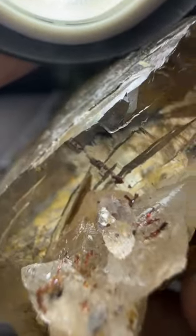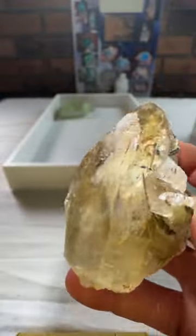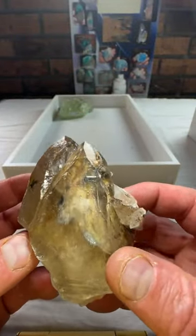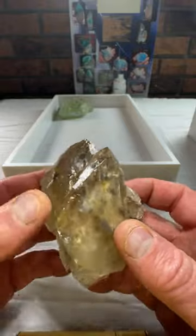You see, it is red rutiles. Oh my God. Holy shit, man. This is from North American emerald mine up here in North Carolina, man. It was found in 2011.